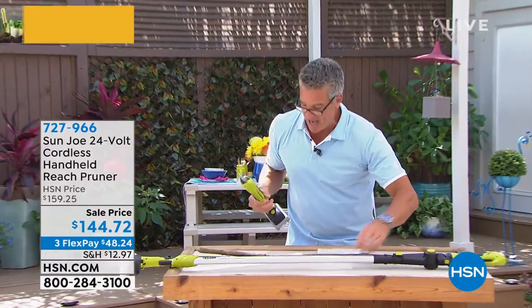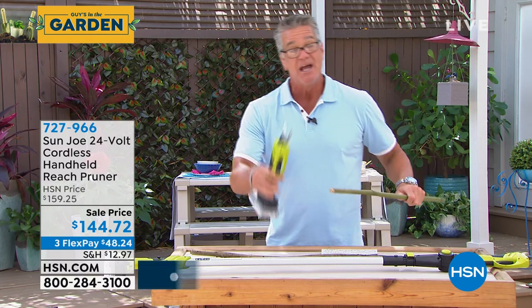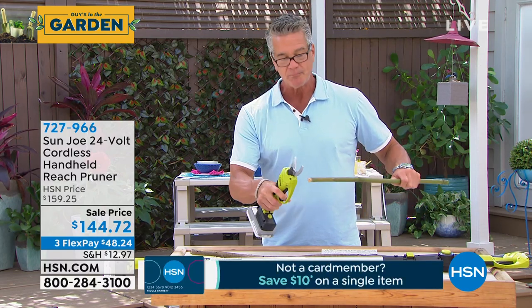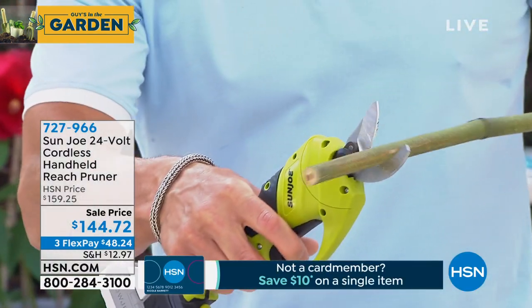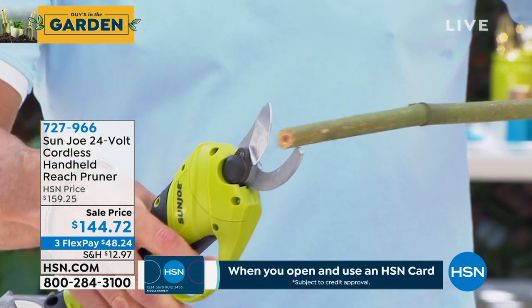So if I've got things like heavy duty bamboo here, sticks I need to prune, double trigger to make it work. All I do, bring it over and I'll show you. Ready? Here we go. Well, I mean, are you kidding me?